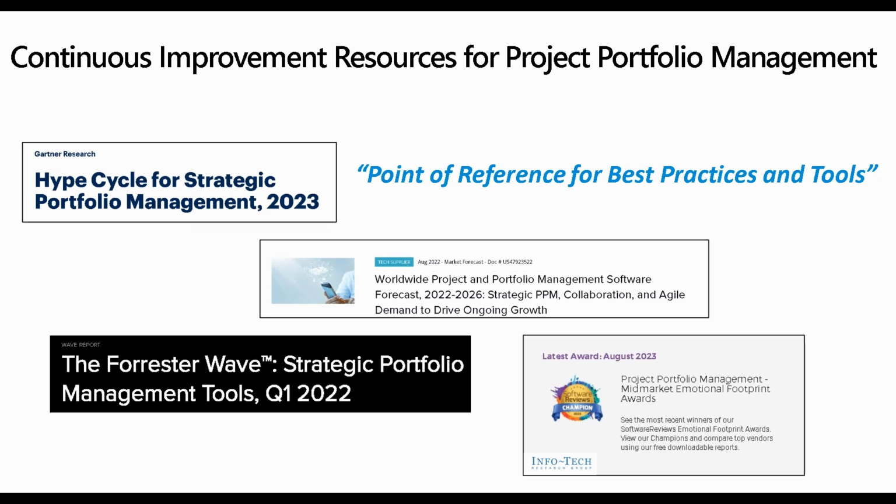So just like with any process framework and tool, what you have to do is figure out what's going to work for your organization, and not necessarily take it literally, as the analysts are stating. So I list some here. The one that we're going to focus on today is the hype cycle from Gartner, and we're going to put our own spin on it as a point of reference for best practice tools. But we could do the same thing with the Forrester one. We could do the same with IDC. We could do the same with Infotech. They all have their own interpretation of what those best practices and tools are.